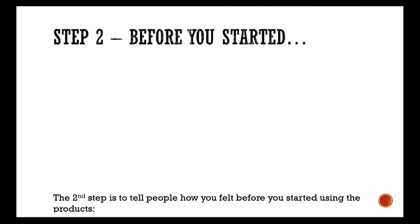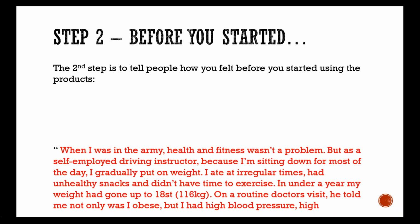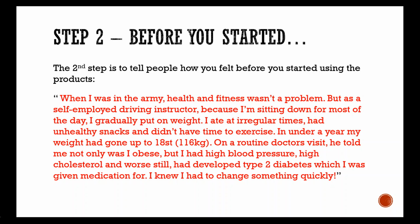Step 2 is before you started. The second step is to tell people how you felt before you started using the products. So when I was in the army, health and fitness wasn't a problem, but as a self-employed driving instructor, because I'm sitting down for most of the day, I gradually put on weight. I ate at irregular times, had unhealthy snacks, and didn't have time to exercise. In under a year, my weight had gone up to 18 stone, which is about 116 kgs.